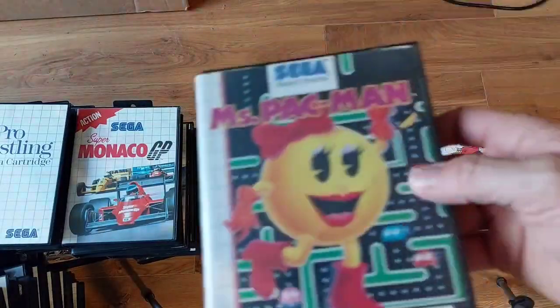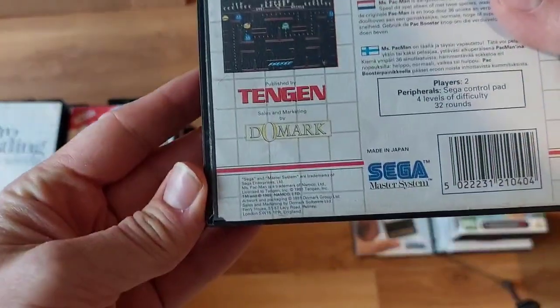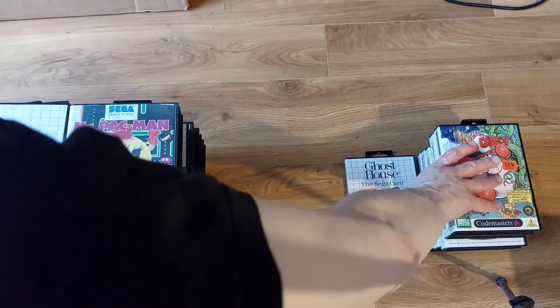Next we have Ms. Pac-Man. Yeah, I mean, it's a solid port of Pac-Man. The only thing is, by the time this came out, which I'm trying to see the year, 1991, that's 10 years. How much were people looking for Pac-Man? Maybe a lot, I suppose.